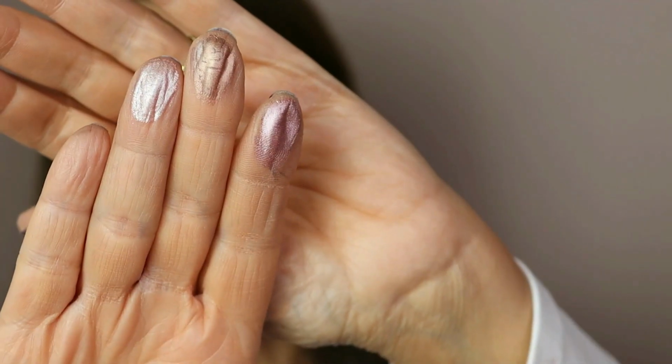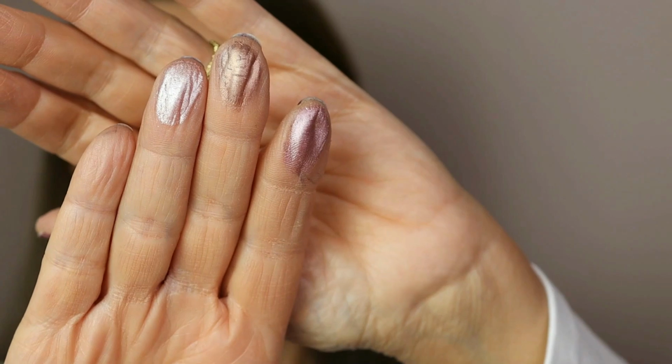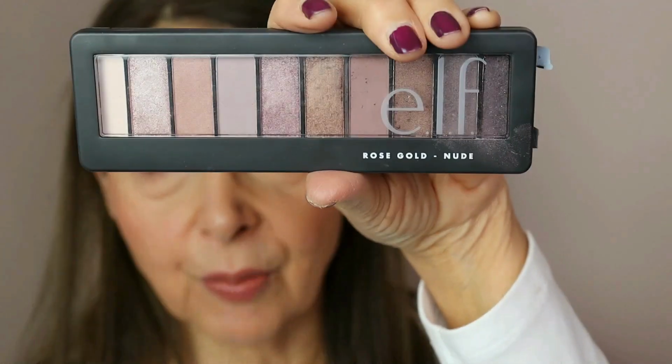There's a lovely pink shimmery one. There's a gold shimmery one. There's a pale pink shimmery one. I mean, look at these. Aren't they just absolutely beautiful? They really are. This is an absolutely star performer palette. Rose Gold Nude by e.l.f. A real winner, I'd say.